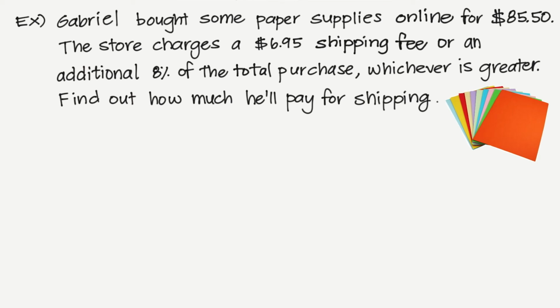This next example says that Gabriel bought some paper supplies online for $85.50. The store charges a $6.95 shipping fee or an additional 8% of the total purchase, whichever of those is greater. Find out how much he will pay for shipping.